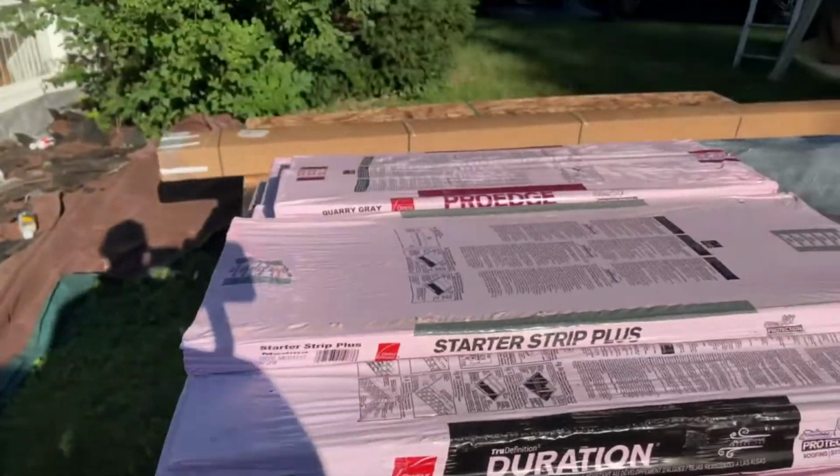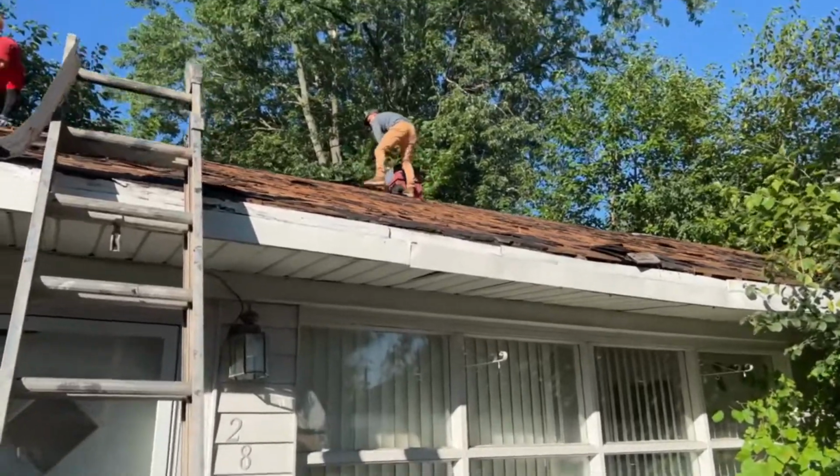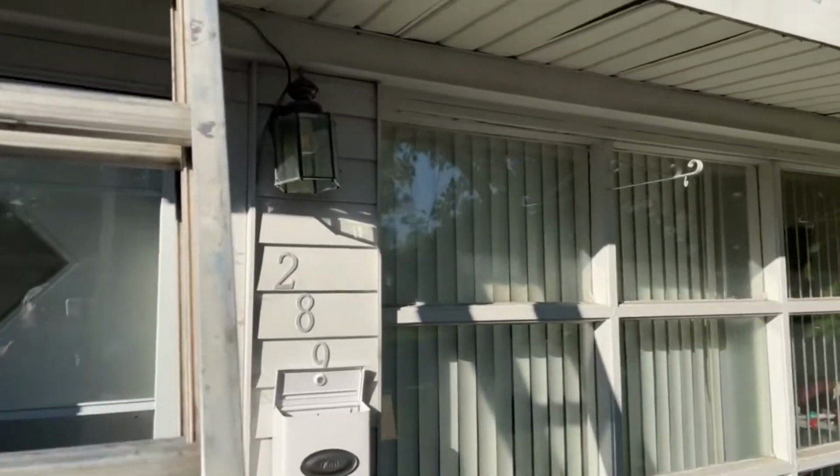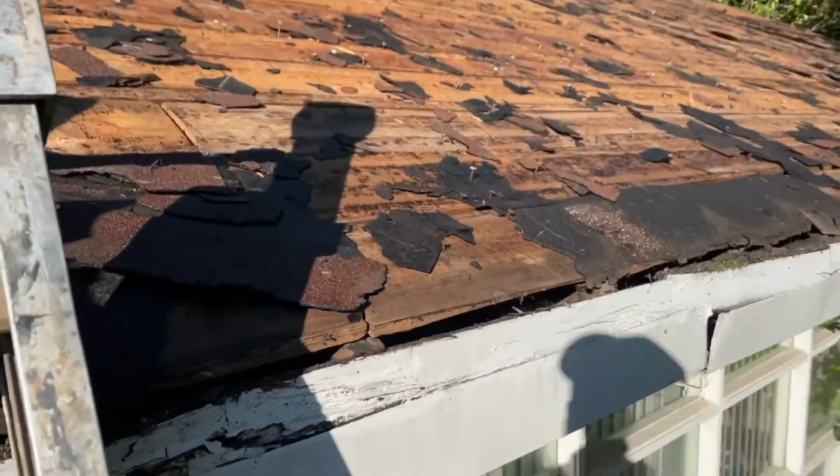This one is the Quarry Gray. So we're going to be going up here. This roof has 4 layers of shingle. Yes, I said it right, 4 layers of shingle. The homeowner didn't know that he had 4 layers of shingle on this thing.